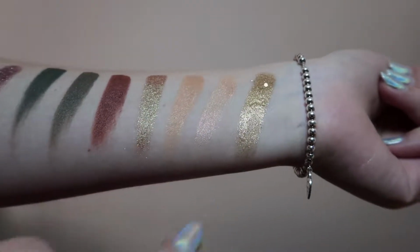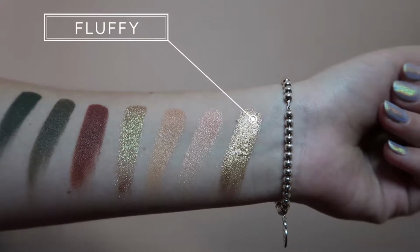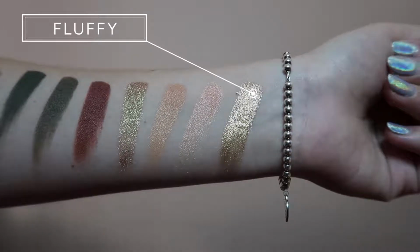Such a beautiful eyeshadow. I mean, these eyeshadows, this is something you could wear for New Year's, any kind of events that you have going out or anything like that. Absolutely beautiful. So let's get into highlighters right now.